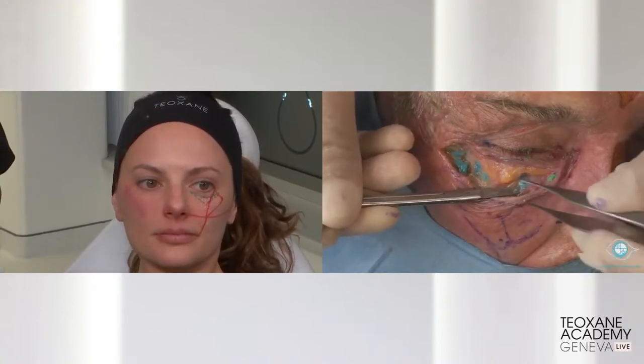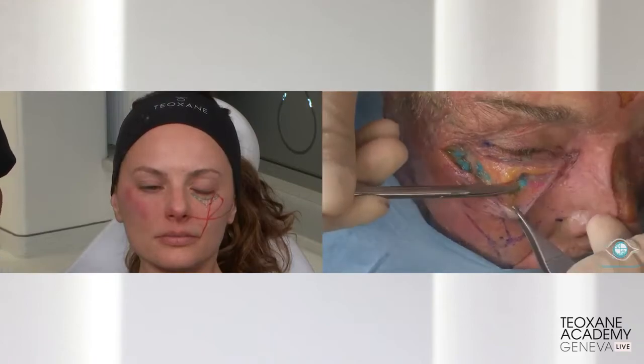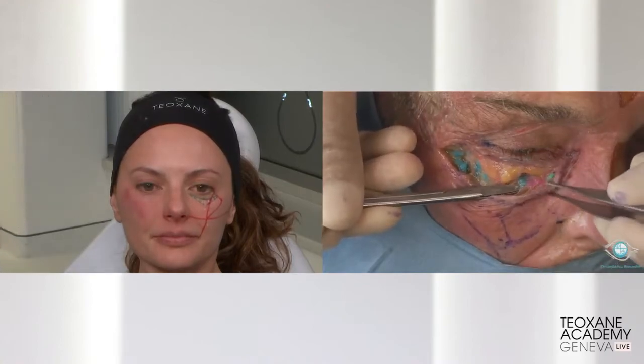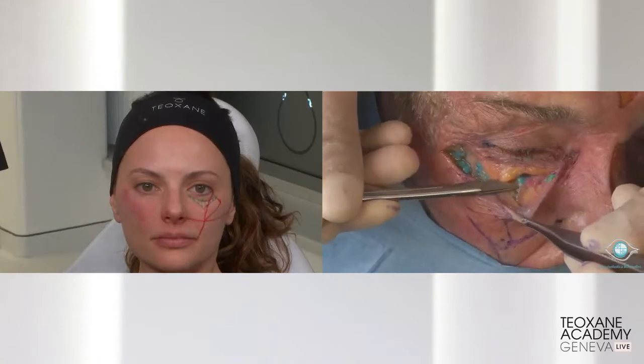This is using the technique. The blue filler is RHA4. The pink filler is the Redensity 2 injected as such. The green filler is, again, Redensity 2 injected straight in with a needle. So that is an important analysis to make.